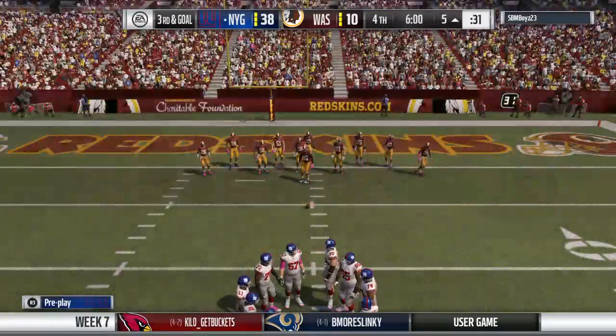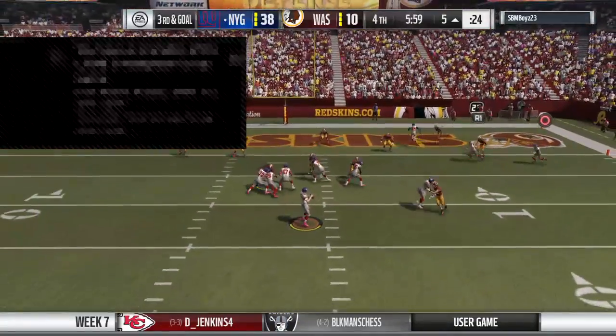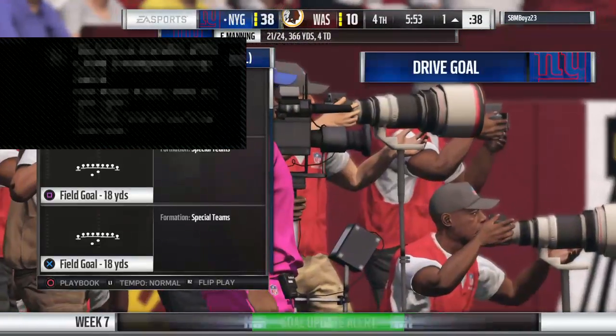Now from back at the, 3rd and goal. They'll send Beckham alone to the left side. Manning now on 3rd and goal. That's caught at the 1. Just a 5-yard pickup, and it leads to 4th down.